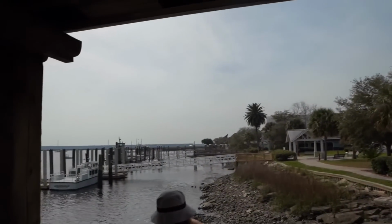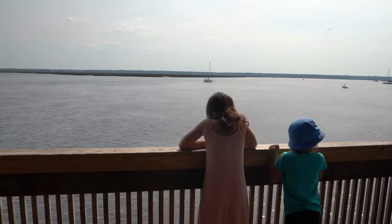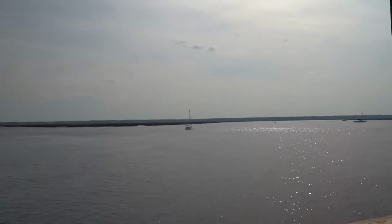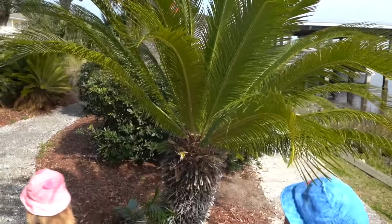Here he comes. Inshore fishing along St. Mary's and Kingsland, Georgia has become some of the best found anywhere on the East Coast. And so there are a ton of birds and a ton of fish to be found here on the coast.